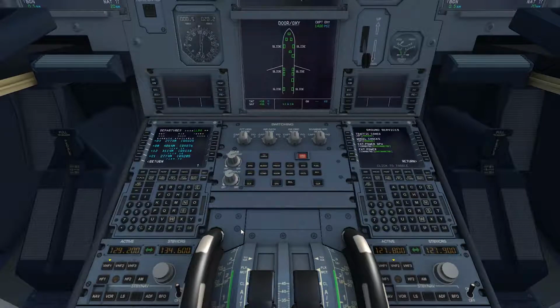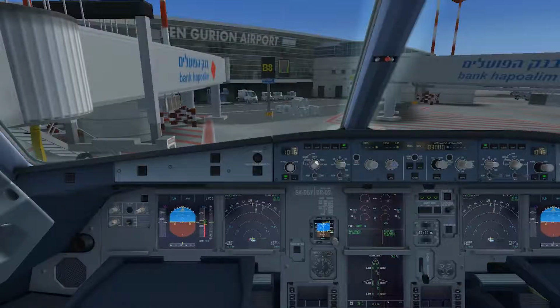Before start checklist to the line. Cockpit prep. Completed. Gears, pins, and covers removed. Signs on. ADIRS NAV. Fuel quantity 150 kilograms. Takeoff data set. QNH 1016 set. 1016 set. Okay, before start checklist completed to the line.